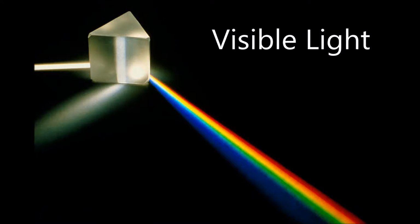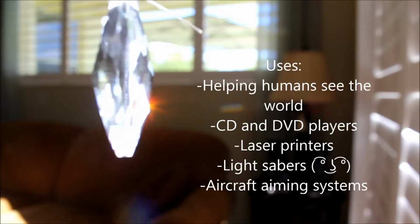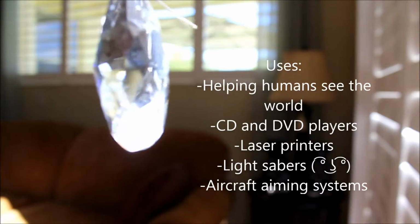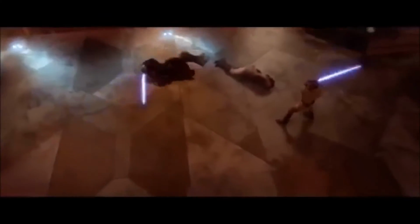Here in the middle we have the visible light spectrum. This makes up the portion of the spectrum that we can see with the naked eye. When refracted, white light can be seen as all the colors we know. The visible light spectrum and the electromagnetic spectrum are similar in structure, with gamma relating to violet at one end and following it down to radio waves tied to red at the other.